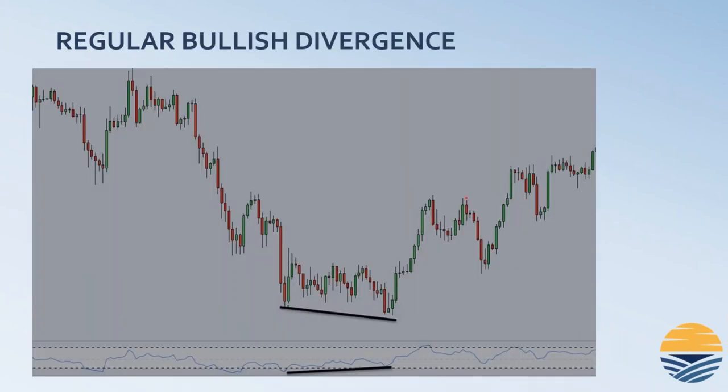Now, here's an example of regular bullish divergence. It's the most frequent and usually considered a sign of a reversal. So the price is making lower lows, but our oscillator is making higher lows. Low, lower low, low, higher low. We don't need a series of lower lows. We only need one low to be lower than the previous low. This can usually be found in your bottoms.